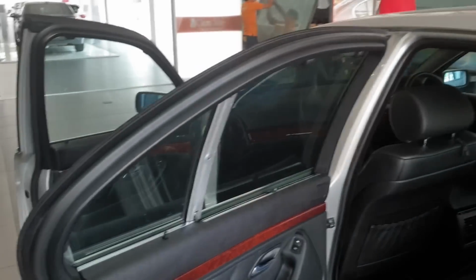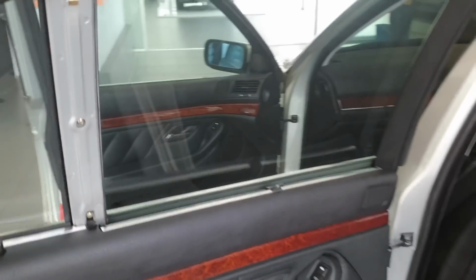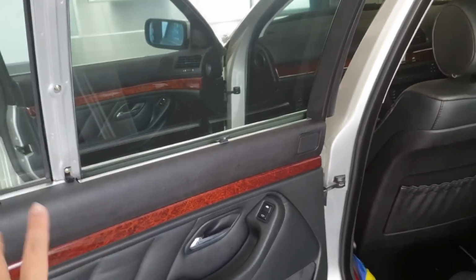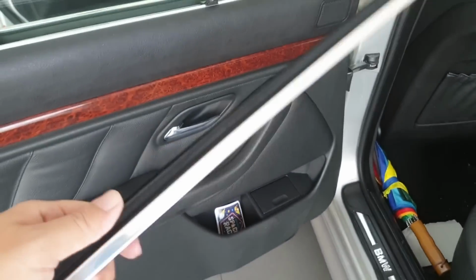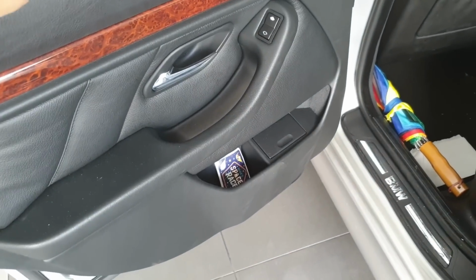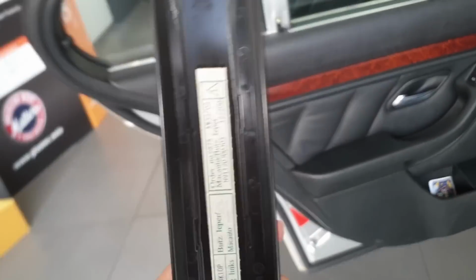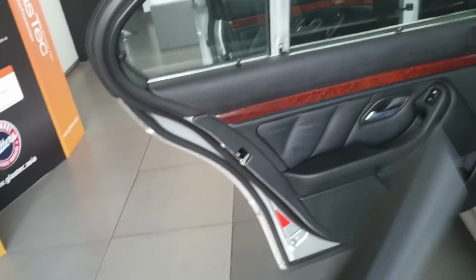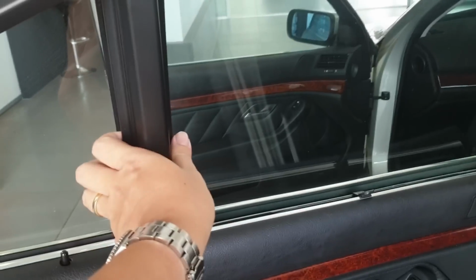Now the work is progressing to the doors, and the good thing about the E39 is that they don't need to remove the entire door cut to tint the windows. All they have to do is just remove this top trim piece that was formerly here, and also this pillar piece here, which you recall from one of my first videos of this car. I actually gutted the sunshade out of this trim piece, and now it's just an empty cover here.